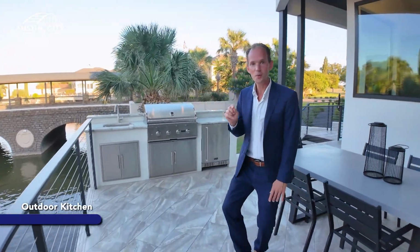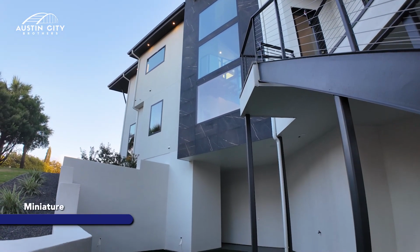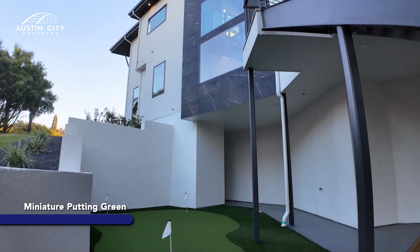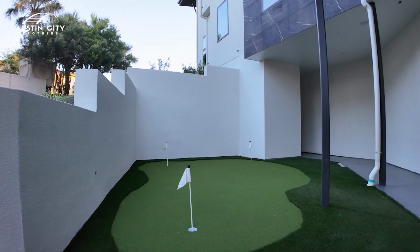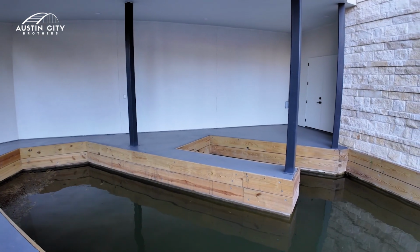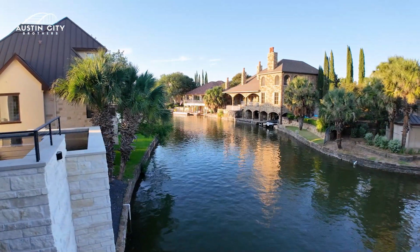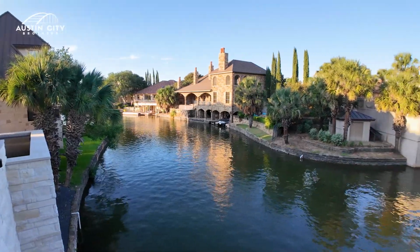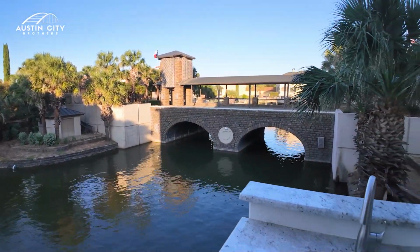And I bet you're wondering what is down those stairs. When you go down those stairs, you're going to see your own miniature putting green. And you're also going to see your boat dock where you can dock your boat and your jet ski and ride out this parade all the way out into Horseshoe Bay every morning. Luxurious waterfront living in this home.